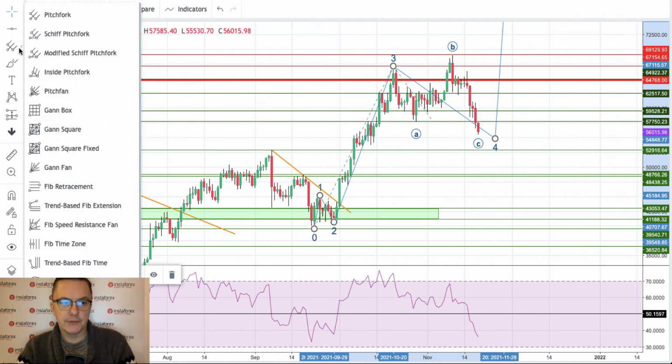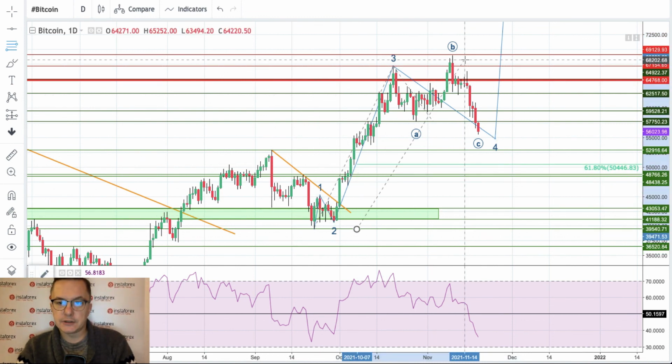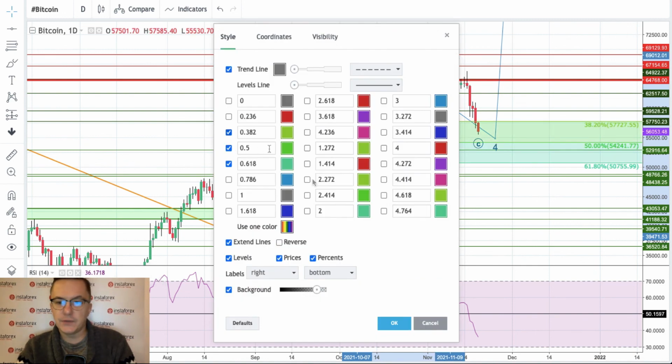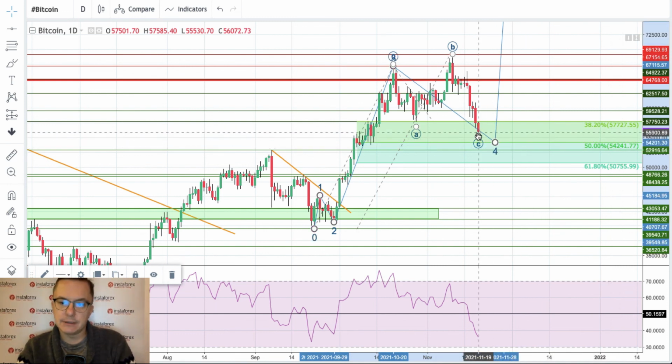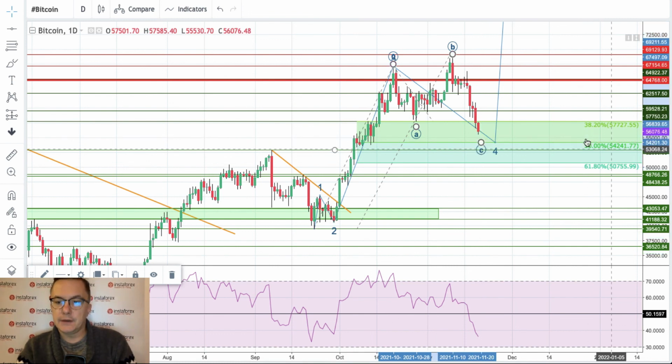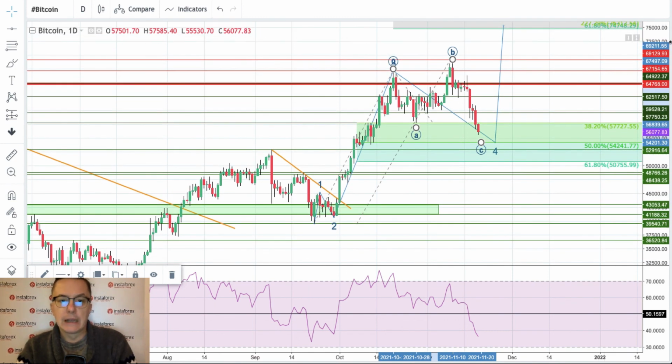Let's just check the Fibonacci retracement here. What do we have? We have, well, maybe the whole structure here from the top of the wave B. Let's say, where is the 38% of the Fibonacci retracement. Let's just get some settings here to see what is going on. 38 and 50% Fibonacci retracement will be marked. There you go. 38% is already violated. We are waiting for 50%, which is at 54,241. So as long as this target is not hit, we cannot really say that wave C is completed, but I think from this level we should see some sort of a bounce higher, way higher, in order to complete wave 5.